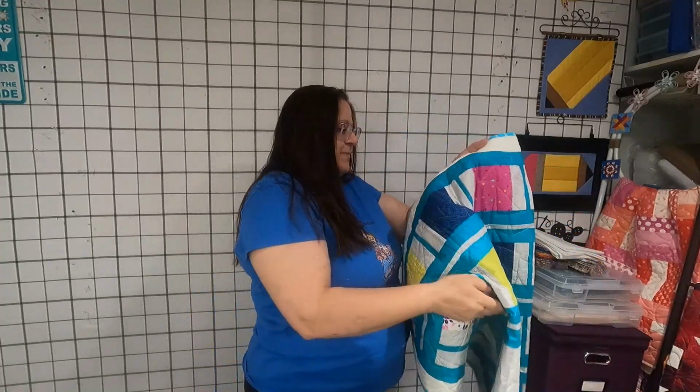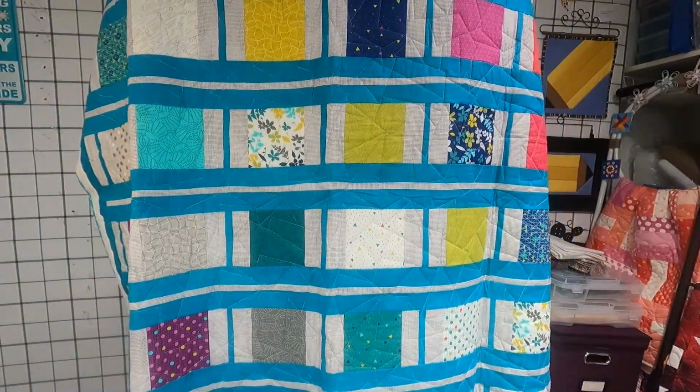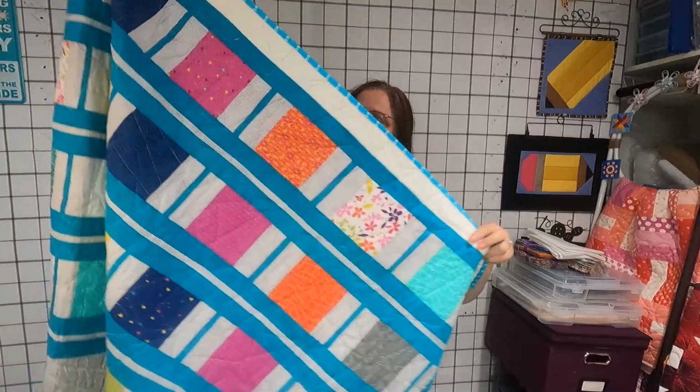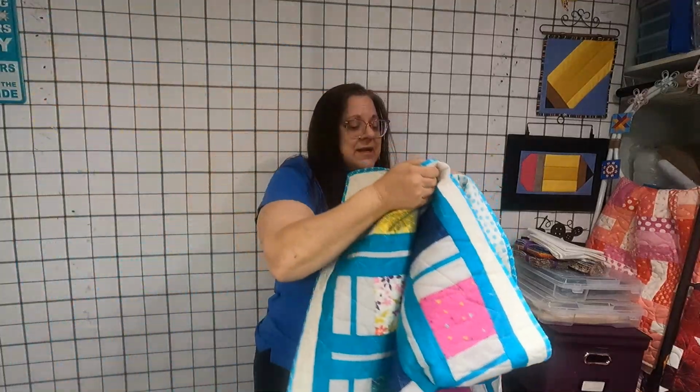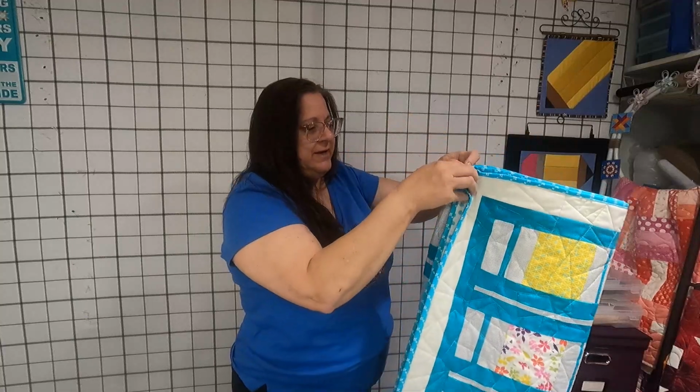And I'm going to open this up real quick, but I love this. It's so fun. It's just a little bit different. If you want to make it bigger, obviously add more squares to it. Or I guess you could put layer cake. Oh, that would be gigantic. I wouldn't do that.